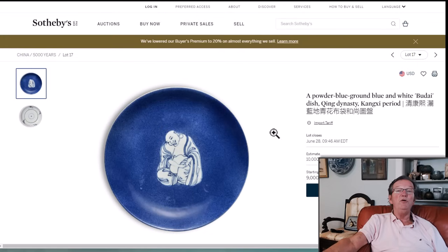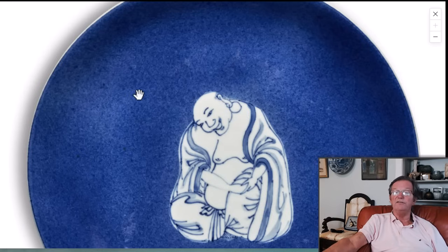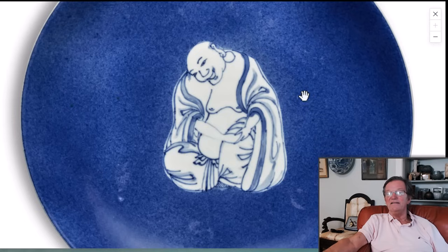And then you have a Buddha plate with the blue background that they blow on. They blow the cobalt on with straws to give it this sort of dotty effect, where it goes light and dark and so forth. And then you have this beautiful Buddha sitting, looking down with a very happy smile on his face. A good looking picture. It's a good looking face. And I like this. I like this a lot.